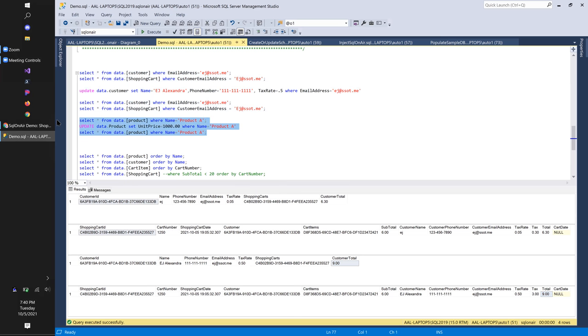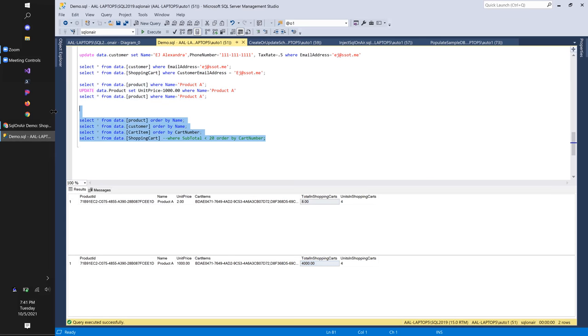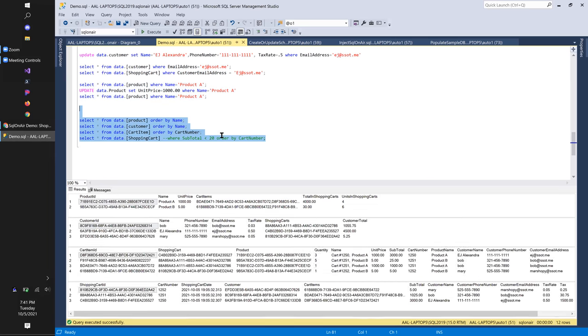I could change the price of product A from $2, where the four items in the cart are worth $8. Once we change that unit price to $1,000, now those same four items are worth $4,000. And that change will have cascaded through the whole data model. So now the customer, the product A, unit price is $1,000. So the total value in there is $4,000. EJ and Bob both have one of those product A's in their cart. So their cart total is now in the thousands instead of just the tens of dollars.